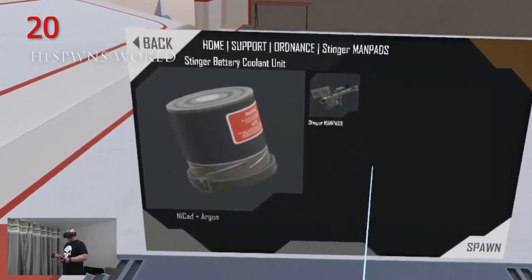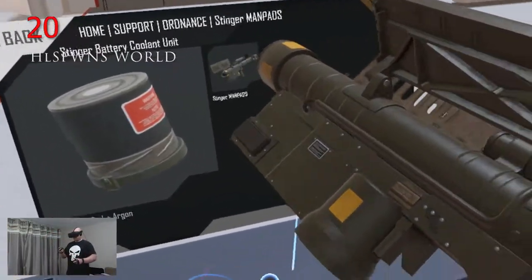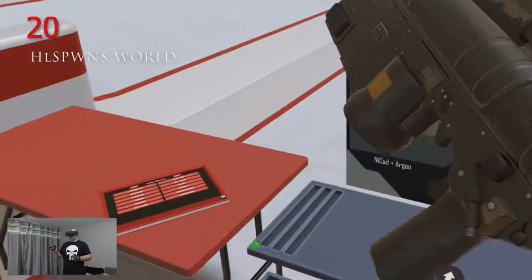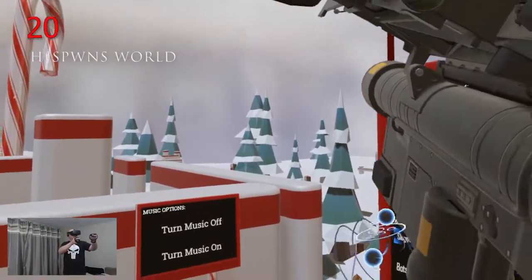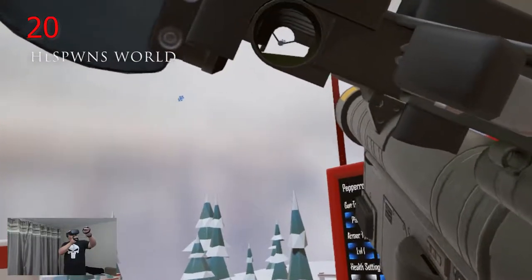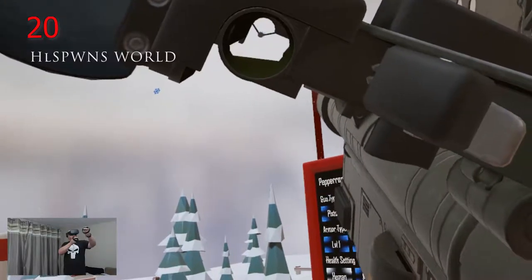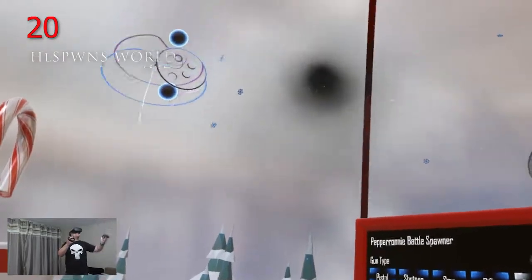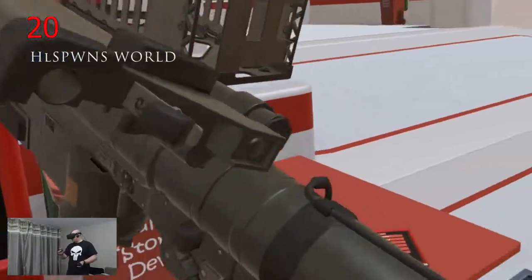Get a battery. Pick that up. Let's put it in. Let's just turn around. Get a snowflake. It's a lock. Yes! We did it! That was it. We managed to fire it.